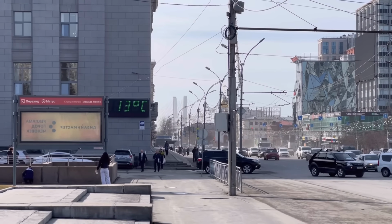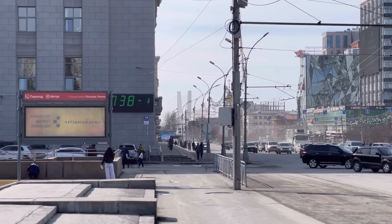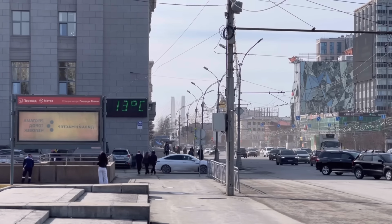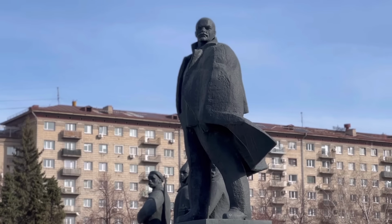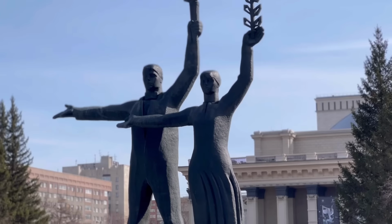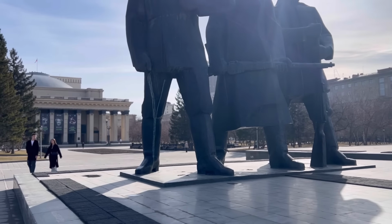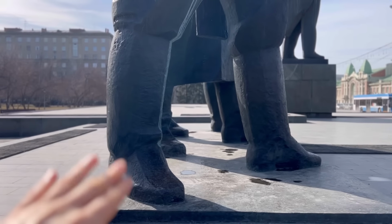Actually, it's already 10:43 and the weather is just magnificent, 13 degrees and going up. Just check out those shoes, they are so huge.